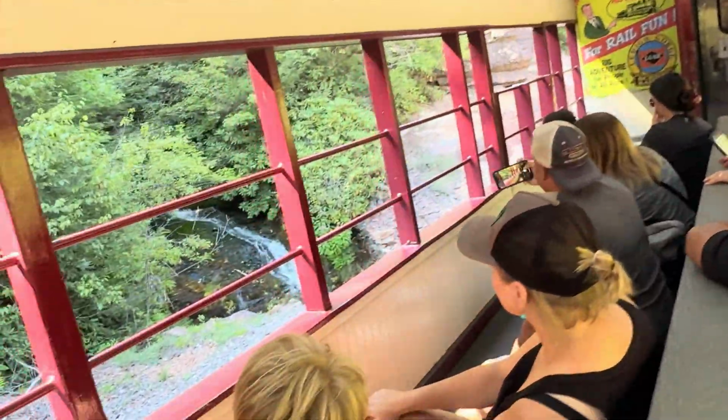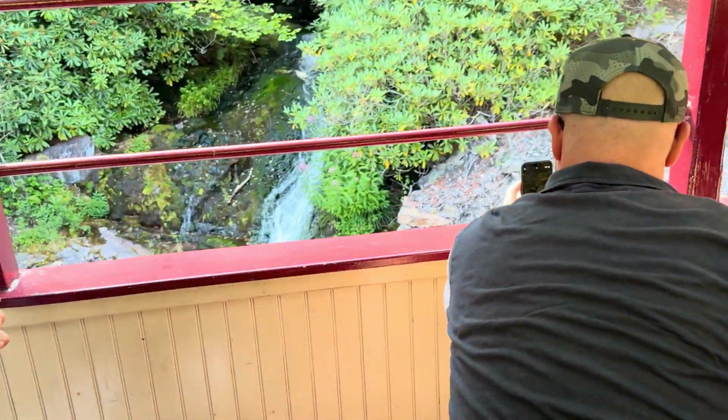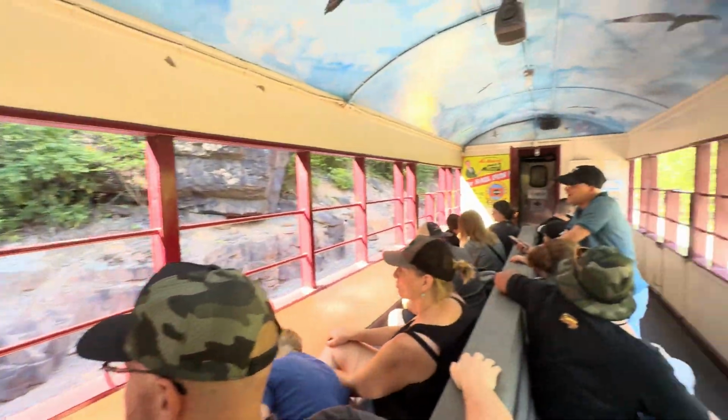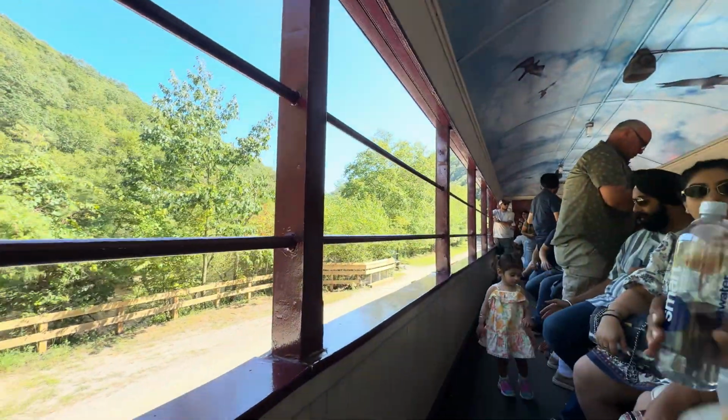You can catch it on the way back again, we'll be passing it, but unfortunately it's not running like it usually does. With some rain, you'll be looking.